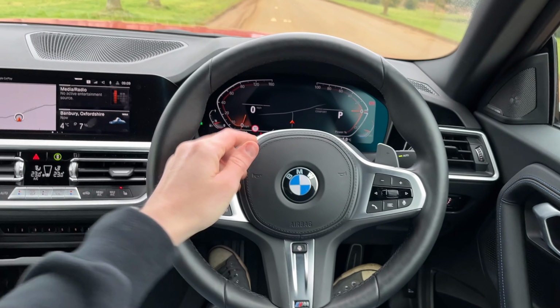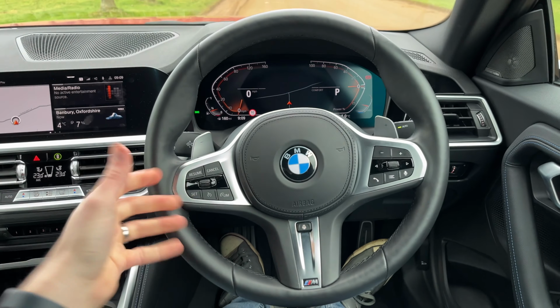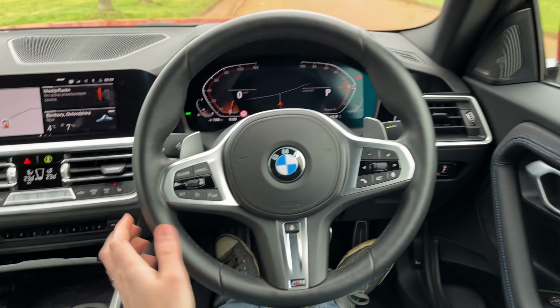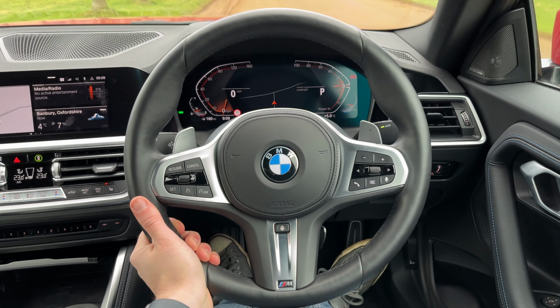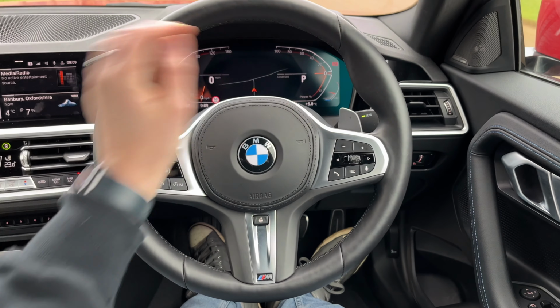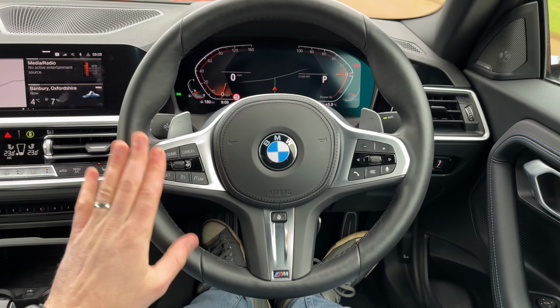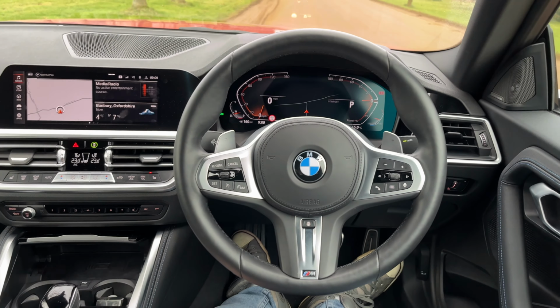Now, if we look at the steering wheel, it's nice, it's chunky. Because this car comes with the comfort and the tech pack, I do get the heated steering wheel, which actually, in this kind of weather, when it's nice and cold outside, is very, very welcome. We do get, obviously, paddles here, as well as cruise control, lane assist, and all the other jazz and gizmos that you'd expect from a relatively new BMW car.